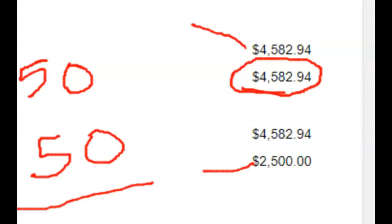So again, always check your balances. Make sure you're not selling below, because I'm pretty sure it might stop you from doing it, but it might let you also, and then you're going to end up in trouble. So always check your balances. If you have put options out there, make sure you check your available balance before you sell any new puts.